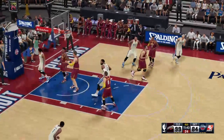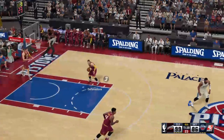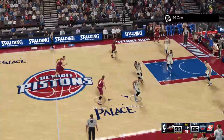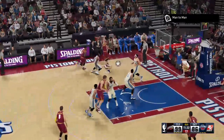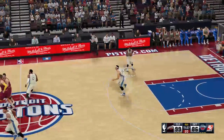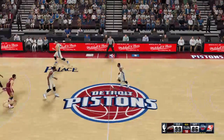Here's Caldwell-Pope, running by Shumpert. And Caldwell-Pope gets the basket. Nice work on the inside. Hard to get that one up and over the big fella. Well, it's not supposed to be easy down there, and a little artistry on the inside helped him make it happen. I didn't see that miss coming. I mean, he's usually been money from that range.